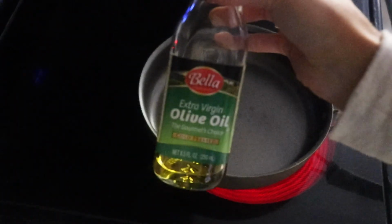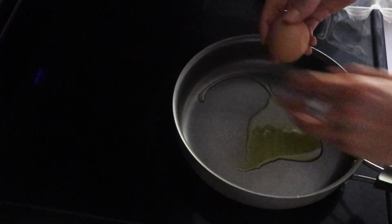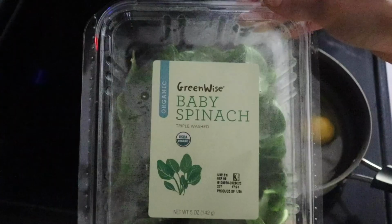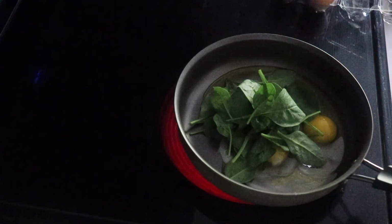Now we're on to day 2, and the breakfast I had this day is very simple, and it was just 3 eggs that I cooked in the skillet. And I added some spinach and some green bell peppers for some vegetables and greens.